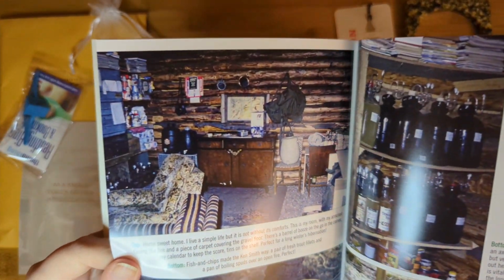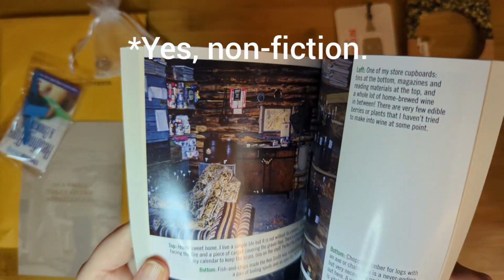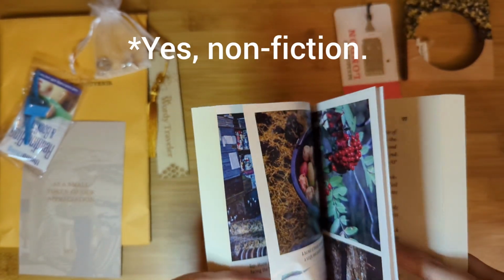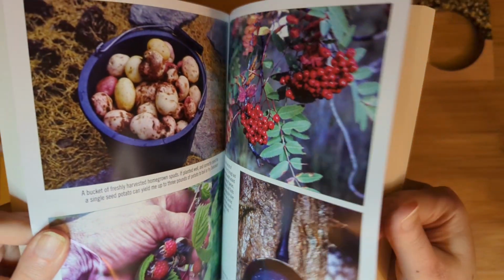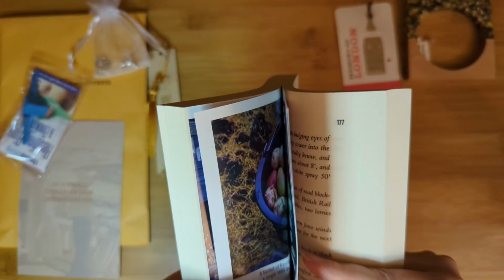I would bet this is a nonfiction. I could be wrong. I didn't look it up ahead of time, but it's got pictures and it looks really neat. I'm excited. This is a good choice for me. I'm excited to read it.